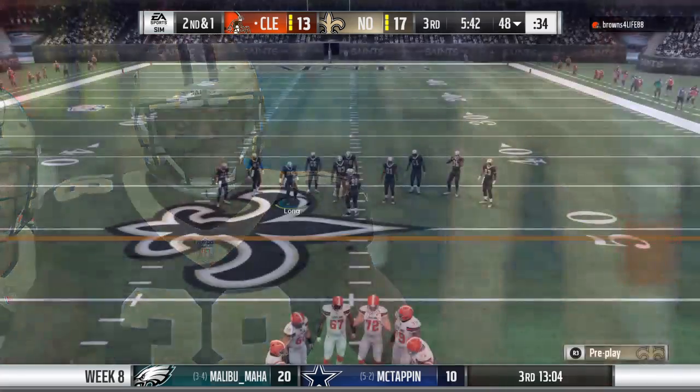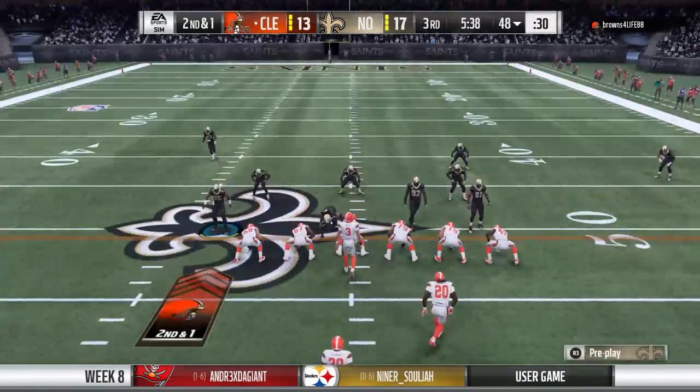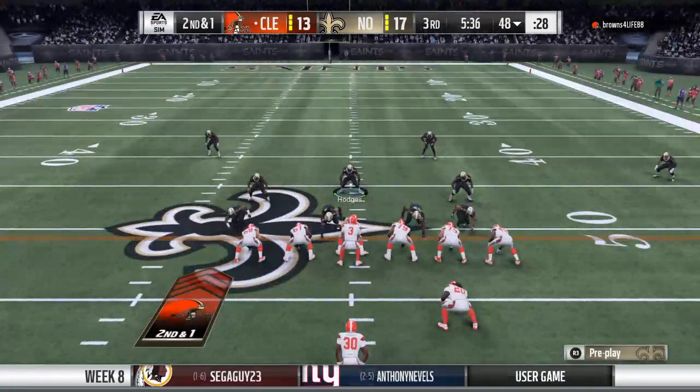A nice run there, 9 yards, and it'll be second down. Shift together here from the D-line.